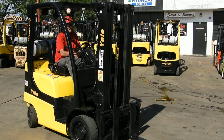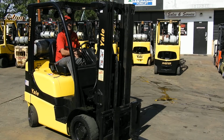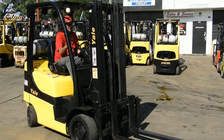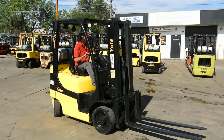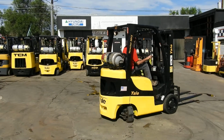Today, from Western Material Handling, we're looking at our stock number D21048. It's a 2007 Yale 5,000 pound cushion tire forklift. This forklift has extremely low hours. It's running a 189-inch triple mast.